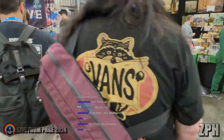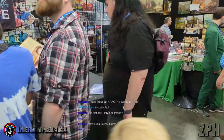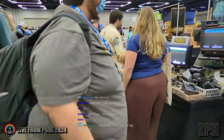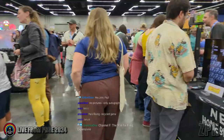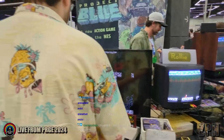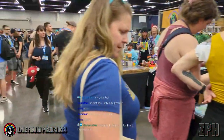Lots of music, lots of records. Oh yeah, that's a good thing to mention. Yeah, lots of vinyl releases and multiple booths. Some of them are chiptune related. Some are video game soundtracks. Some are chiptune musicians. Lots of indie developers here having their own booths as well, on various platforms. This is an NES game.